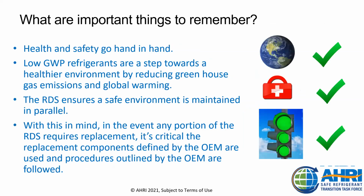And what are some important things to remember? Health and safety go hand in hand. Low GWP refrigerants are a step towards a healthier environment, reducing greenhouse gas emissions and global warming. The RDS ensures a safe environment is maintained in parallel in these pieces of equipment. In the event any portion of the RDS requires replacement, and we also saw that in the unlikely event of a possible failure of the RDS, everything will be in the safe mode. Again, it's critical to replace components with those defined by the OEMs and use the procedures and outlines given by the OEMs in their instruction manuals. Again, just wanted to recap those points.